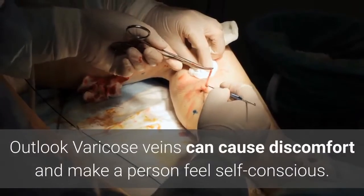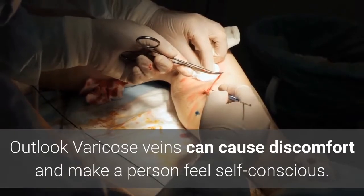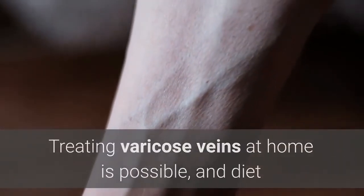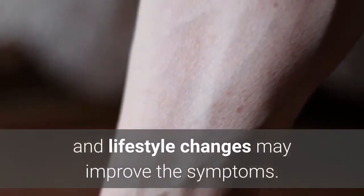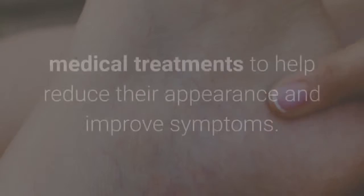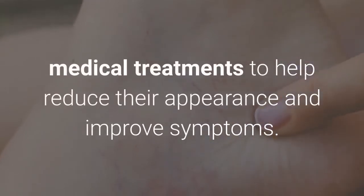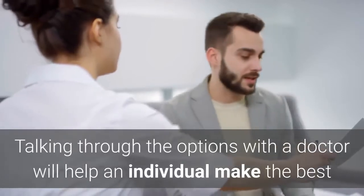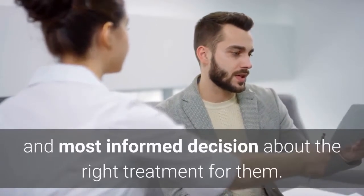Outlook: varicose veins can cause discomfort and make a person feel self-conscious. Treating varicose veins at home is possible, and diet and lifestyle changes may improve the symptoms. People with severe varicose veins may wish to seek medical treatments to help reduce their appearance and improve symptoms. Talking through the options with a doctor will help an individual make the best and most informed decision about the right treatment for them.